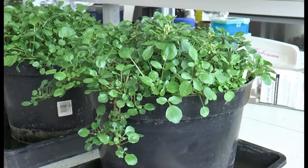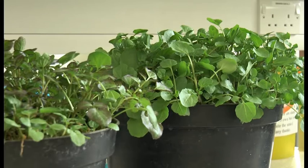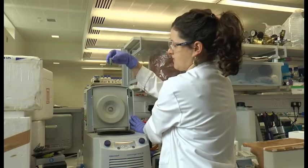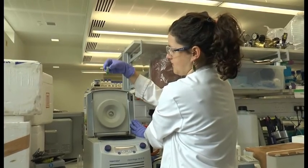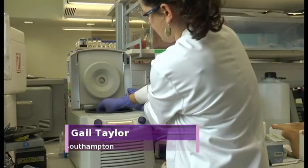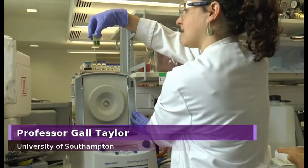The Professor of Plant and Environmental Biology heads the team of researchers and believes the work they're doing is the only research of its kind in the world. PhD student Nicole Vicina has been researching the watercress for 3 years, and now the DNA is being shipped to New York, where it will be DNA sequenced to produce the very first genetic map of the crop.